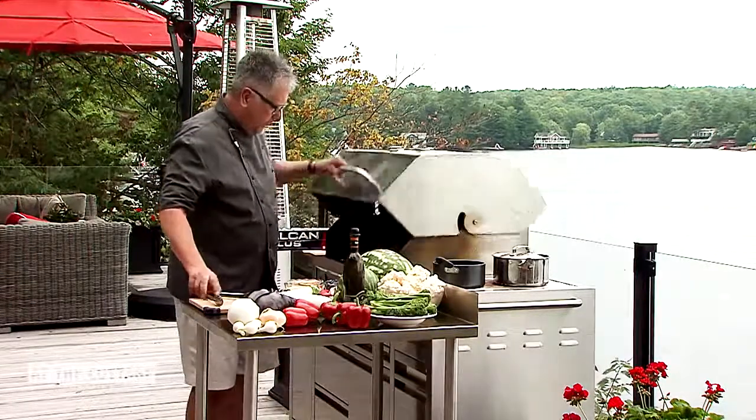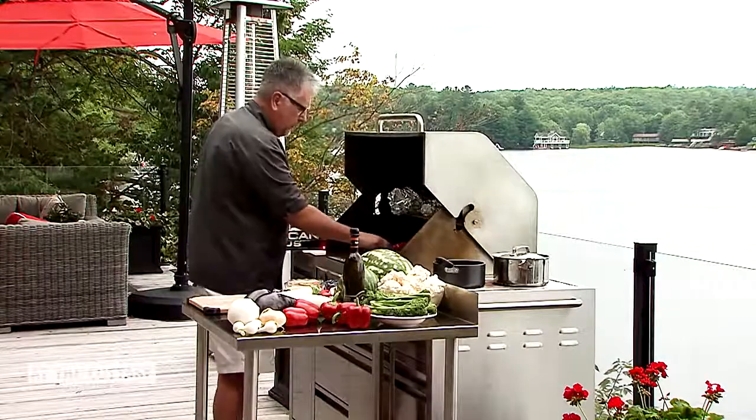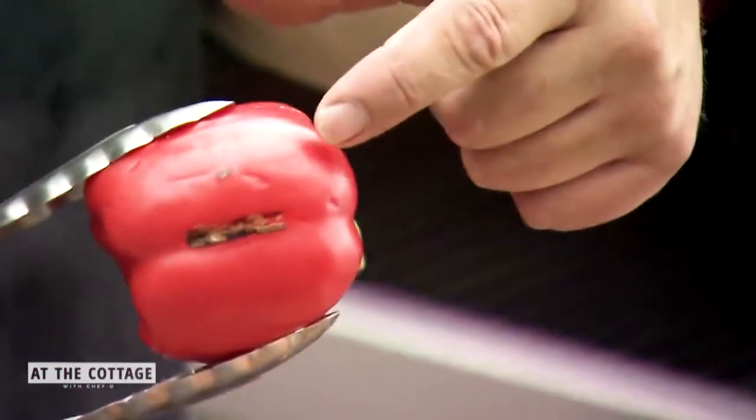So we have our tomatoes on now. We're just gonna take our peppers. I'm just gonna show you, we're just gonna start getting the char. That's what we're looking for.